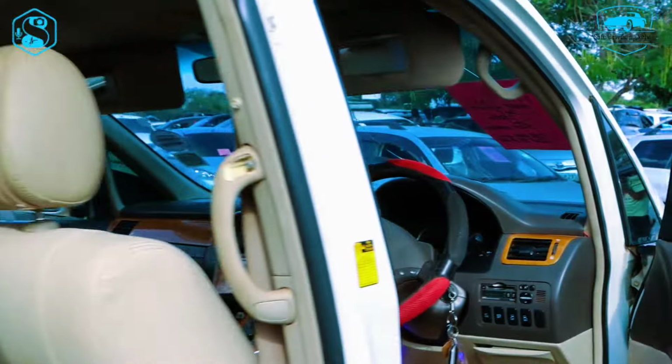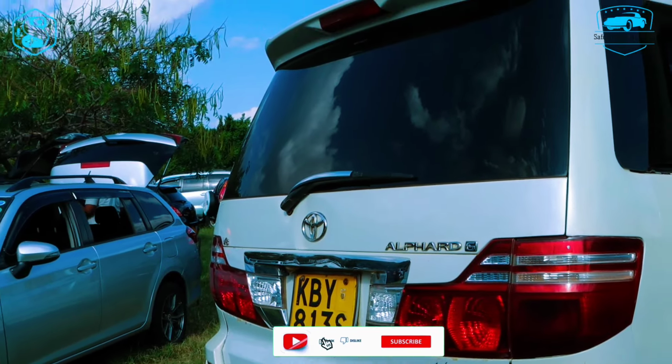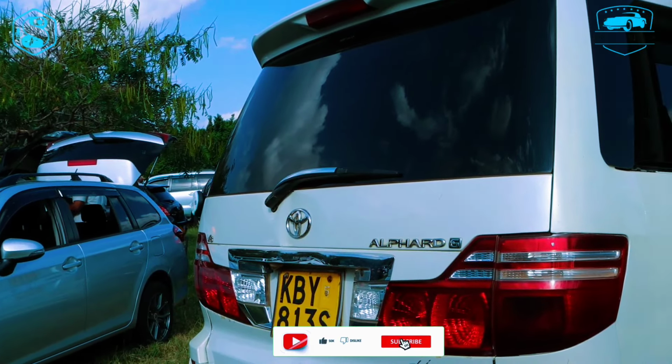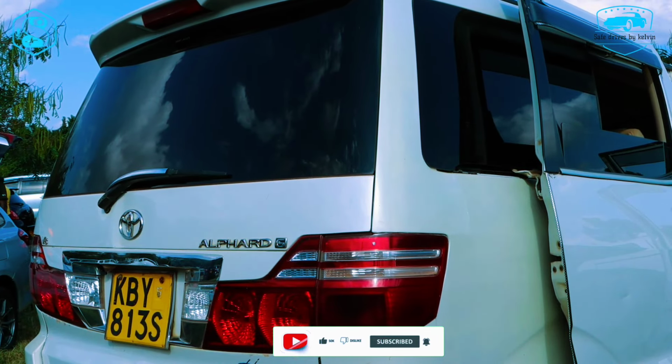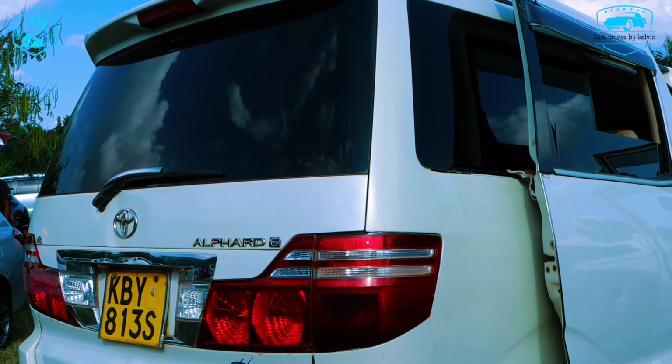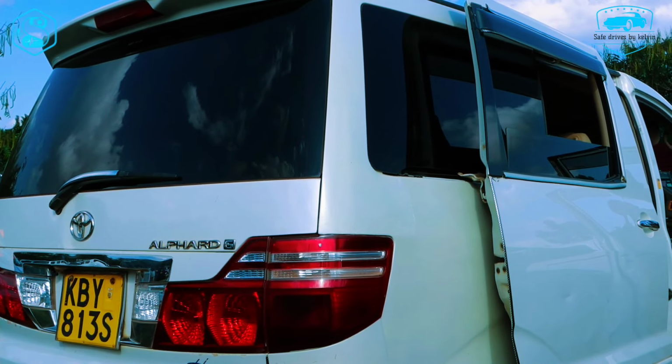Guys, come with me as I show you the back of this car, right? So this particular Alpha, this is how it looks. By the way, it looks so good. I think this is one of the most affordable cars in Mepata Pabaza. So basically, with 850,000 Kenyan shillings, you get yourself a KBY 813S, a really nice looking 7-seater, kitu legit, kitu kali sana.